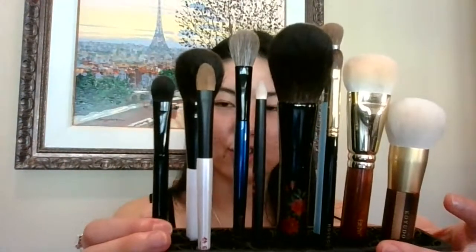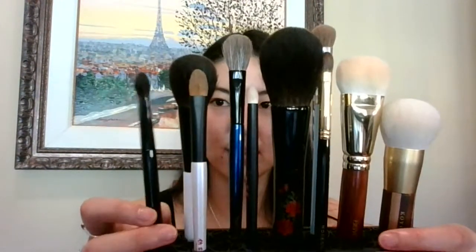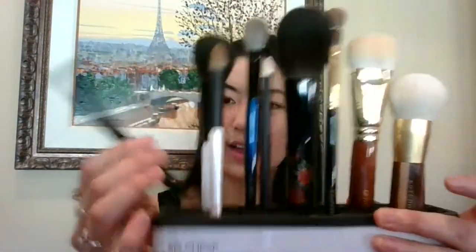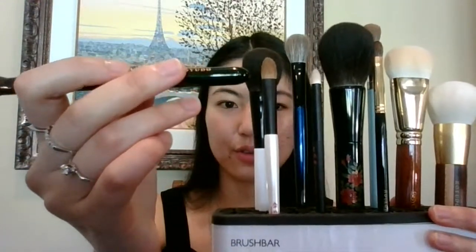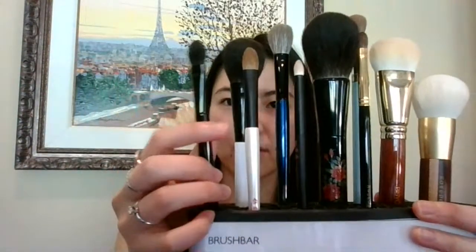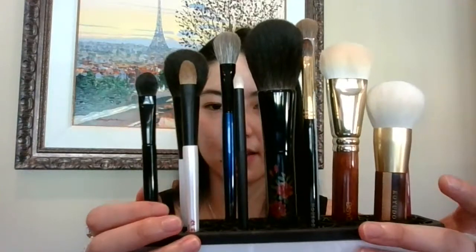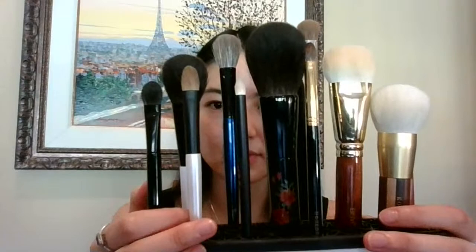This is a special edition of the Koyudo BP029. This is a large eye brush. It's a special edition because most of the BP series have this white handle. This has this lacquered, glittery green, almost like a beetle shell to the handle. But the brush head is the same as the BP029. This is a large eye brush that I just love using.